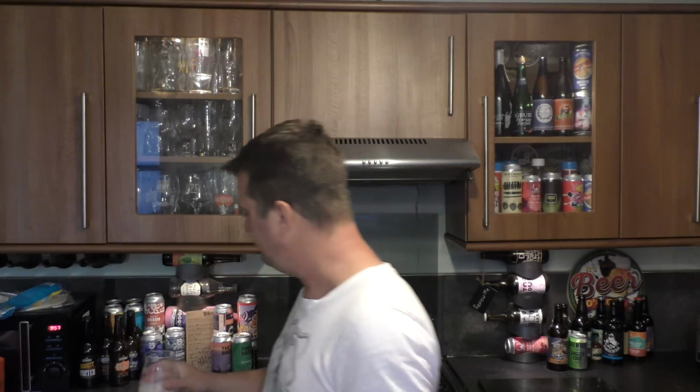I think this beer kind of reminds me of the old Jackhammer, but Jackhammer was 7.4% ABV. It's a bit of a Jackhammer beer, this. I love Jackhammer. Sorry, I got an itchy nose. I really like Jackhammer. I thought it was a great beer. So, well done to Brewdog on this beer.